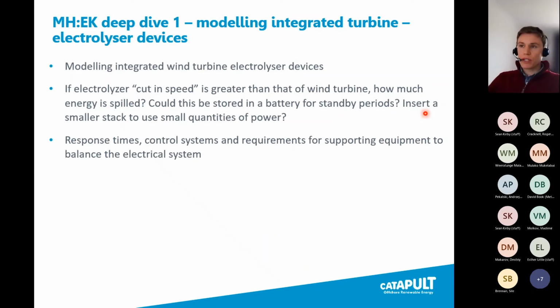Can the electrolyzer keep up with the wind turbine? If the electrolyzer can respond instantaneously, then yes, it can. But we know that real machines don't respond instantaneously. So then there's a question of, well, maybe it takes 0.1 seconds, maybe it takes 0.2, maybe it takes 5 or 6. And in each of those cases, you can imagine that we'll need supporting energy storage equipment, maybe a battery, to balance the electrical system.